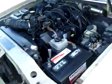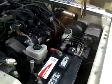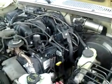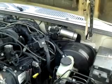This is probably the third battery I put in this truck since I've owned it. I just bought that last week. Paid $80 for that. It's only got a 1-year warranty at Advance Auto. Just kind of trying to think of some of the stuff that I did to it.